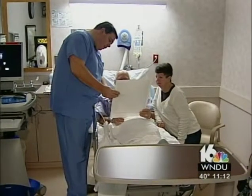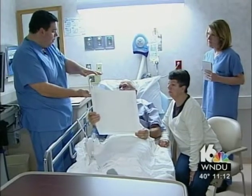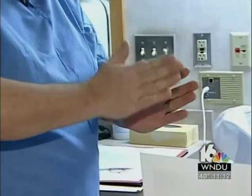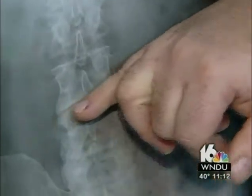George's body shop is an operating room at St. Joseph Regional Medical Center. His mechanic, surgeon Thomas Mango, is performing what's called extreme lateral interbody fusion, the first in northern Indiana to perform the surgery. He's done it countless times at a hospital out east. It's not that extreme. It's really a lateral approach to the spine.